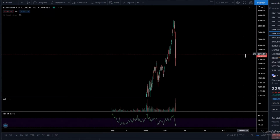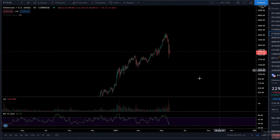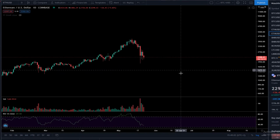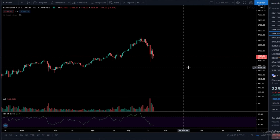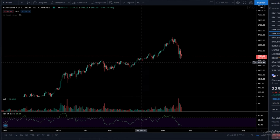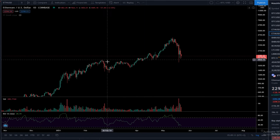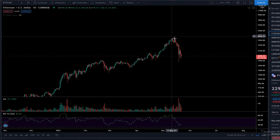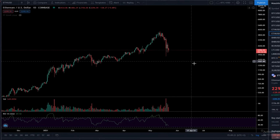Let's jump to the daily real quick, and this is just ugly. It's just ugly to see this in the markets. However, it's a great opportunity to buy lower. Again, we did find some support at these levels, which was our really important resistance. We managed to break this resistance, then tested it as a support twice, and then had this crazy pump all the way up to the $4,000 level.